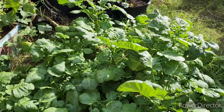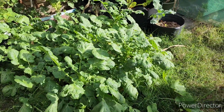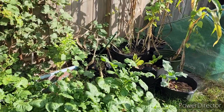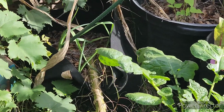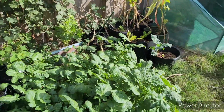So let me back up for this Ethiopian kale. You guys, we're eating this kale. I don't think I planned it well, obviously, because it's planted in a grow bag. If you guys can see, the kale is coming out of this grow bag. There's some garlic in there too. It's been there, I think, since last fall.